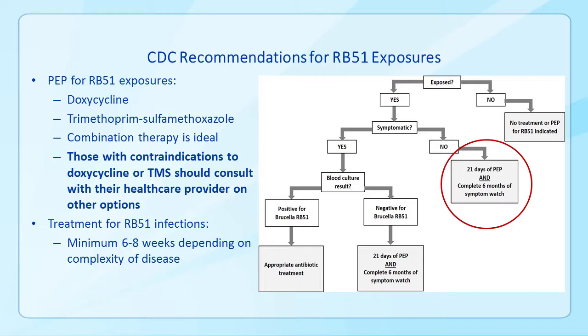So this is a schematic of what the CDC recommendations are for RB51 exposures. RB51 is rifampin resistant, so doxycycline and TMS are the recommended combined therapy unless there are contraindications with either of those two antibiotics. They should consult with their healthcare provider. Treatment for RB51 infections is a minimum of 6 to 8 weeks, depending on the complexity or the localization of the disease. For those people that were exposed, we did recommend 3 weeks of post-exposure prophylaxis and then 6 months of symptom watch.